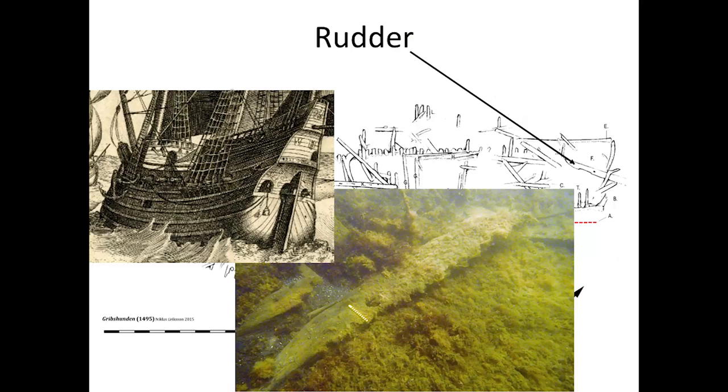There is a tradition that the first carvel built ship was built in Gdansk in 1460. We don't know if it's true, of course, that it was actually the case, but the existence of the tradition shows that during the late 15th century, carvel construction was quite unique in the Baltic Sea area.